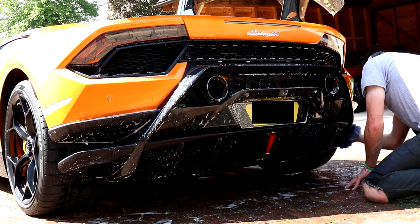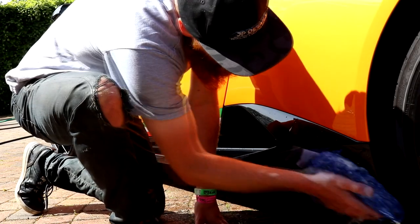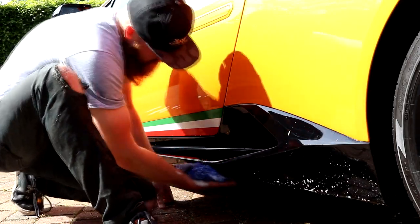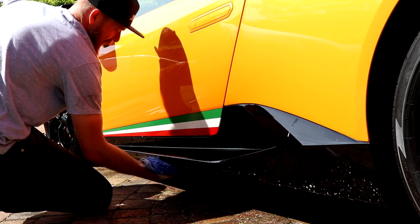It certainly goes to show that snow foam is worthwhile and effective, although for argument's sake, the Lambo wasn't exactly filthy. Combine the snow foam with your two buckets and a decent shampoo, wash mitt, drying towel and detailing spray, you too could wash a car without swirling it all up.